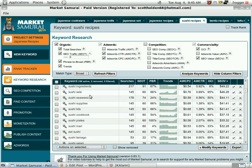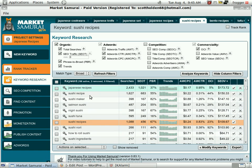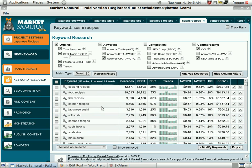Sushi recipes was about $109 a day. Not too shabby. But as we go through here, there are other words that actually make more. If we start at the top, Japanese sushi makes a lot more. But the question is, is that too broad of a word?